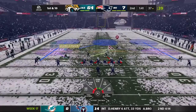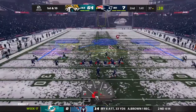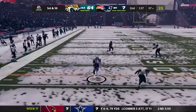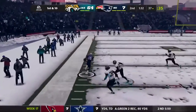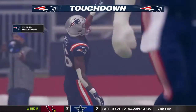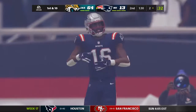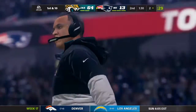Good starting field position for him as they 37. Coming off the pick six, it's Newton. That's complete into the hands of Myers. And some room to roam now. Touchdown, Patriots. Jacoby Myers, his 6th touchdown of the season. And the Patriots able to get this back to within at least some measure of respectability.